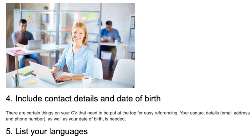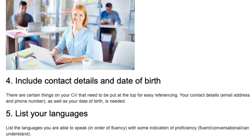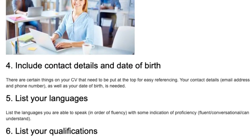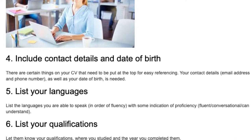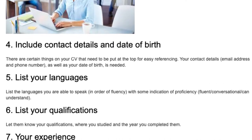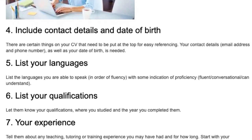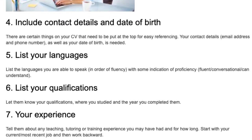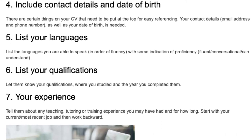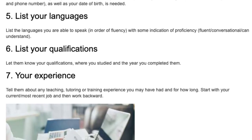4. Include contact details and date of birth. There are certain things on your CV that need to be put at the top for easy referencing. Your contact details, email address and phone number, as well as your date of birth, are needed. 5. List your languages. List the languages you are able to speak, in order of fluency, with some indication of proficiency: fluent, conversational, can understand. 6. List your qualifications. Let them know your qualifications, where you studied, and the year you completed them.